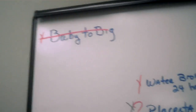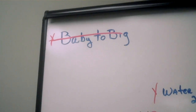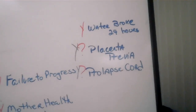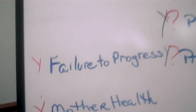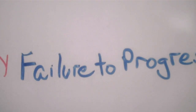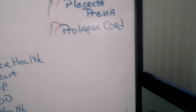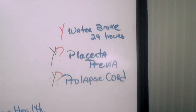Then you can talk about these different reasons and how even more of these reasons are not a reason to have a cesarean, but you can talk to your doctor about it. So you got rid of babies too big, and you have just the ones here that are there. Now, again, you can also talk about failure to progress and how just give me more time. And this should be probably the last reason why you would have a cesarean.